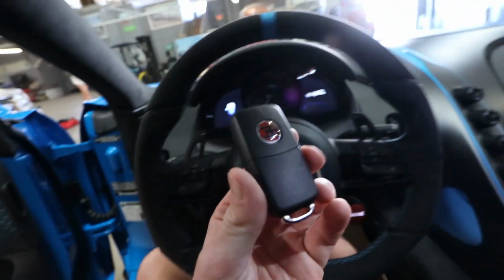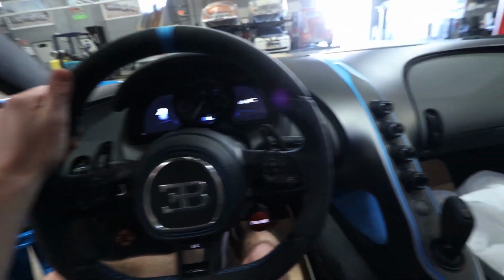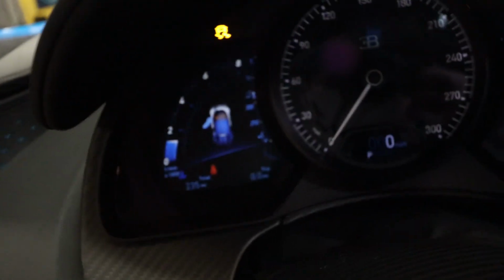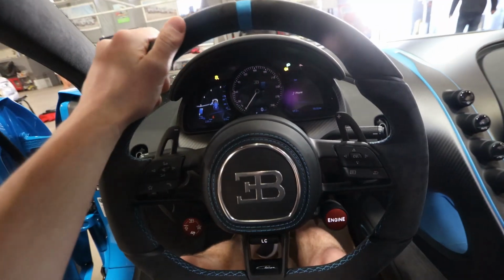Let that sink in. This is so crazy. There's just something about being in a brand new Bugatti. The smell is just like exquisite. I love the ambiance as well. Yes, I know I'm using big words, but we're in a French car, so we're gonna push the engine start button right there. Yes. This car only has 235 miles on it right there.